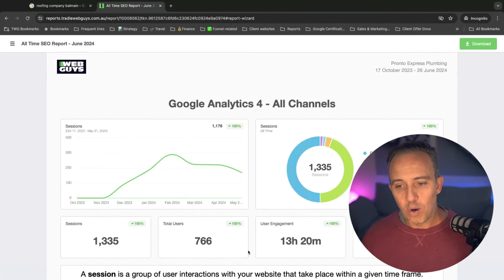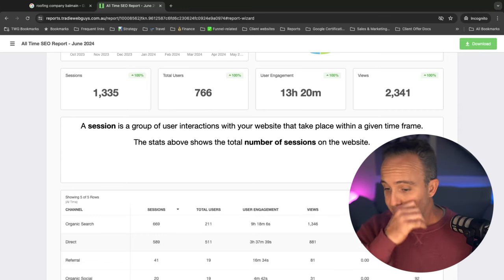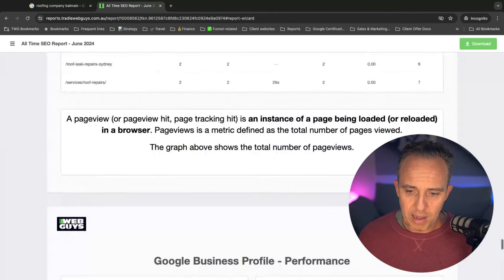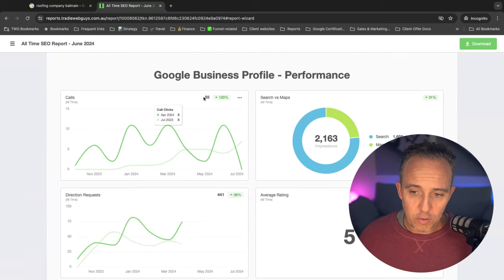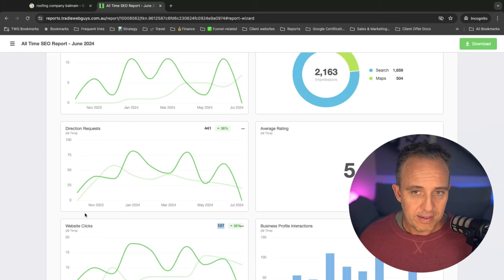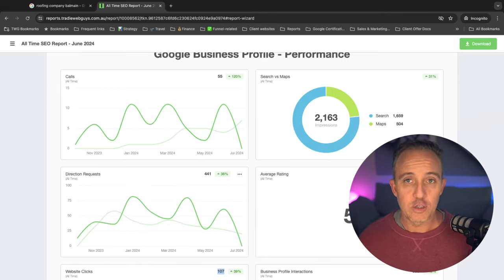So this is why we now prefer, as part of our strategy, if not our standalone strategy when it comes to organic, to optimize Google Business Profile listings. Because what I'm going to show you in a second is actual data from the platform here, with how many phone calls we've had, how many direction requests we've had, and how many website clicks we've had in that monthly period.